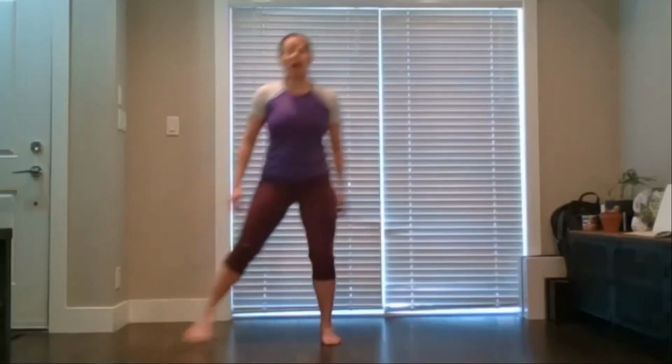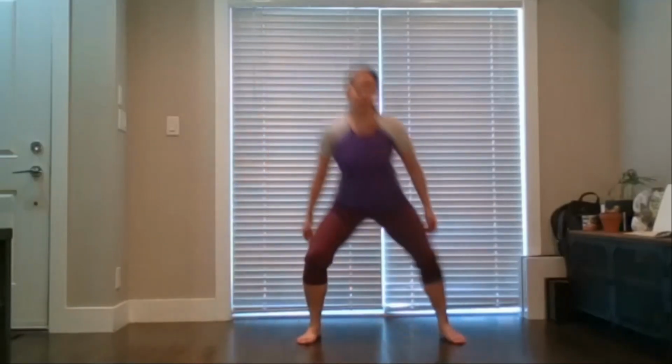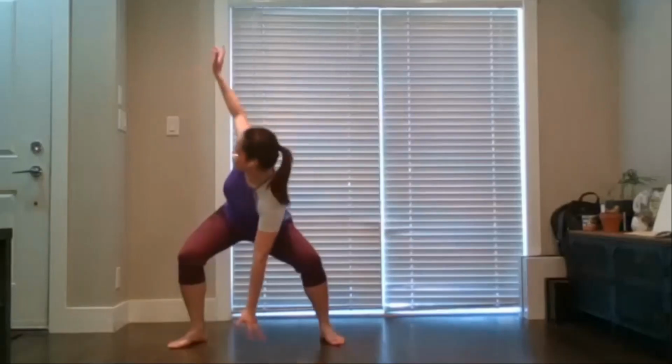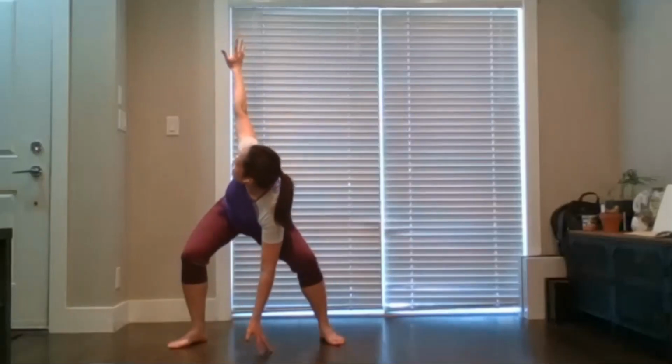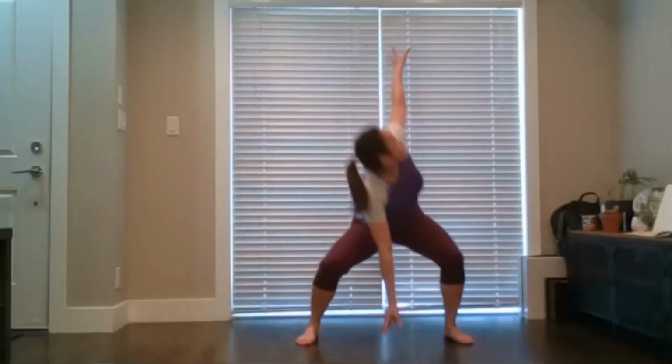So the last exercise was a reminder of the legs. Step out to squat, come back in. Step out to squat, come back in. The arms go: step out to squat, reach to the floor and reach up to the ceiling. And you're going to look up towards your top arm, come back in. Other side. Look up to your top arm and come back in.